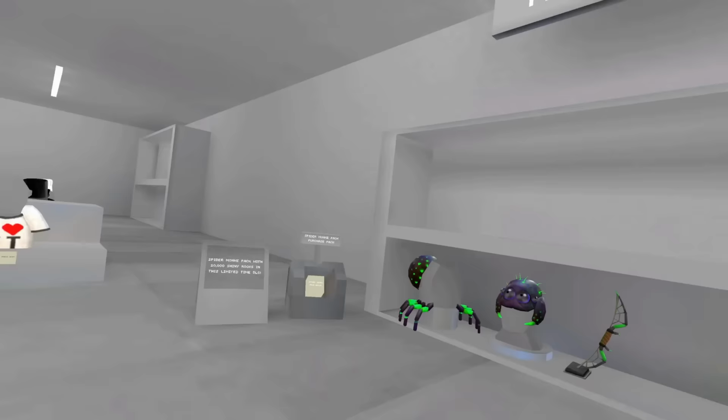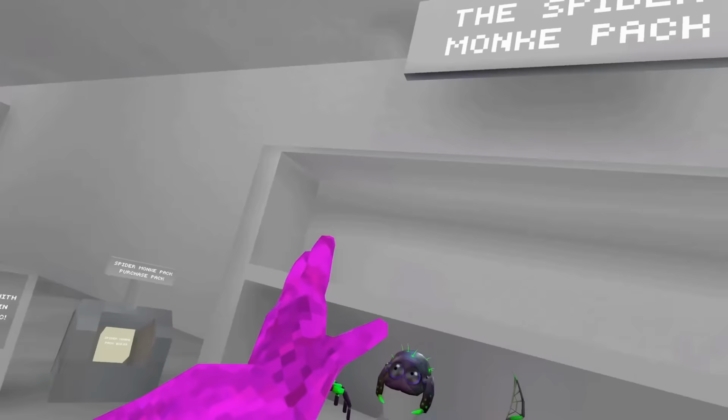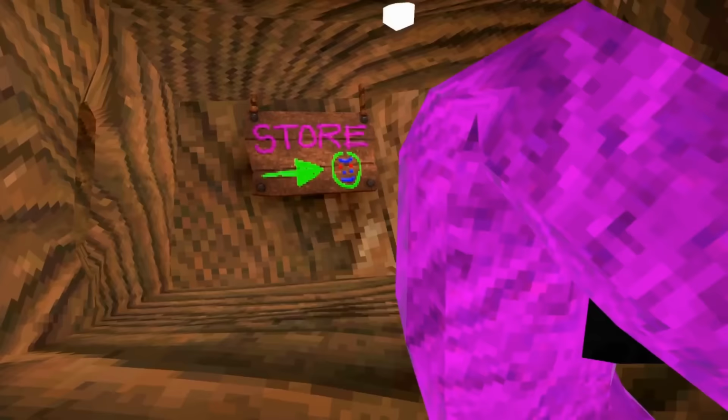And the spider monkey pack is still here. And I am just noticing that there's text up here that appeared that says the spider monkey pack. Has that always been there? I don't know, but there's that. I got a new sign. It just says store right there. Looks pretty good, I like that.